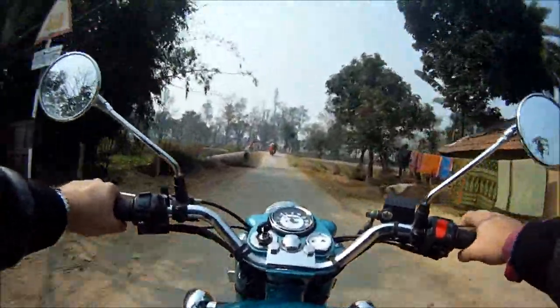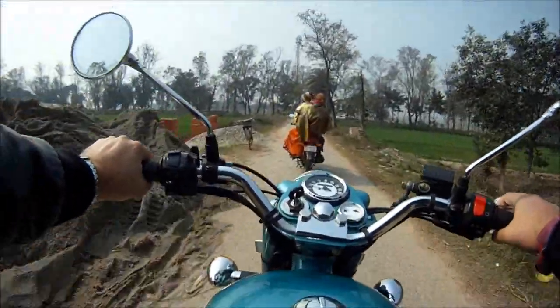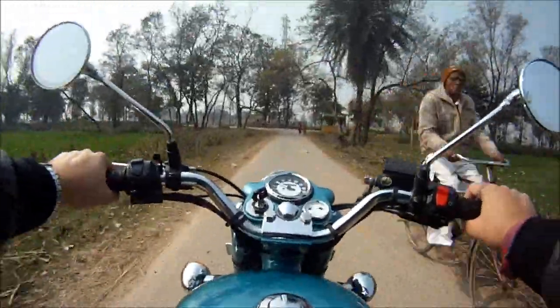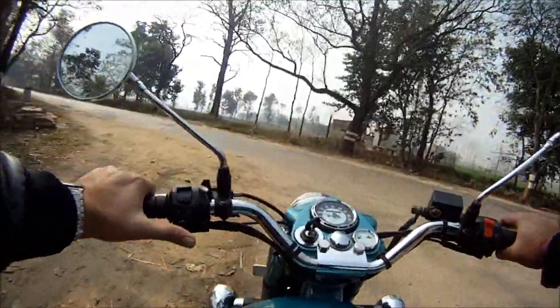I'm coming up to the railway crossing right here, and then, I don't know, I just got a bug up my ass, and I was like, hey, I wonder if I can beat the train to the next crossing, and I decided to find out. Since there's not really much traffic and the train is not very fast, it's a pretty slow moving train, I didn't think I was going to have a problem catching it.